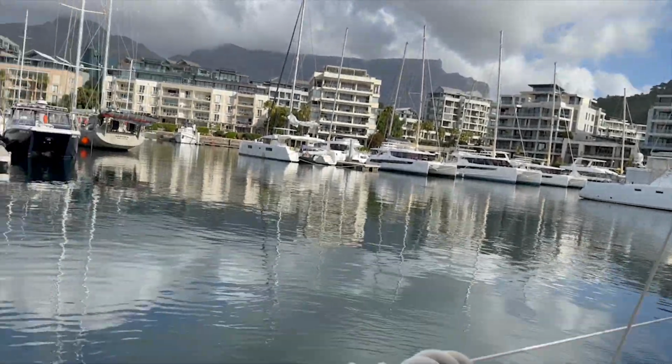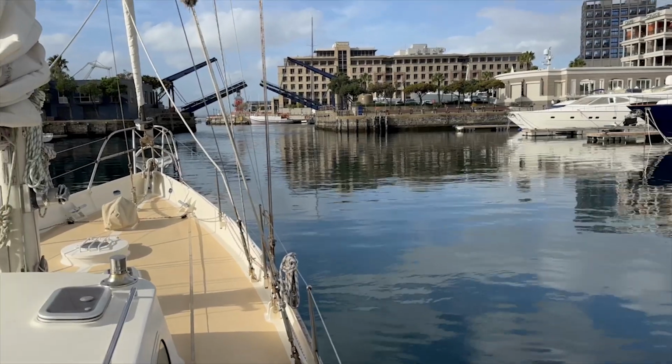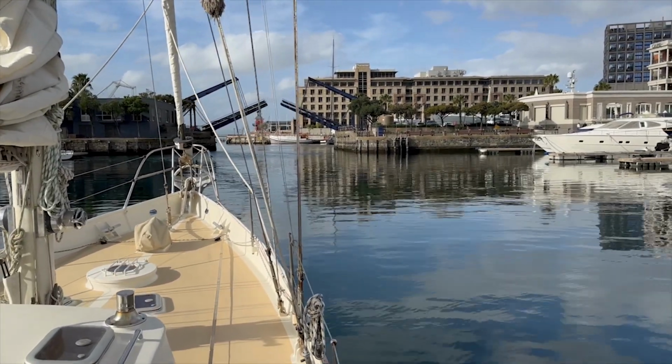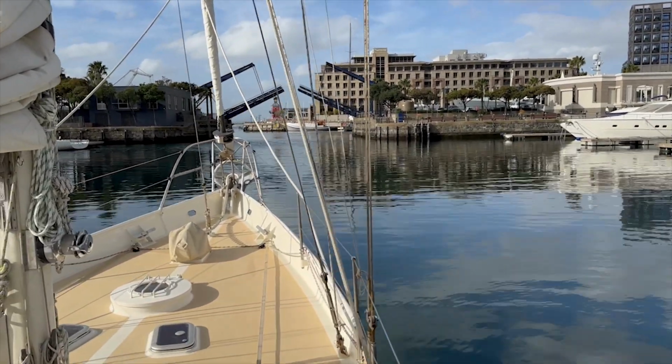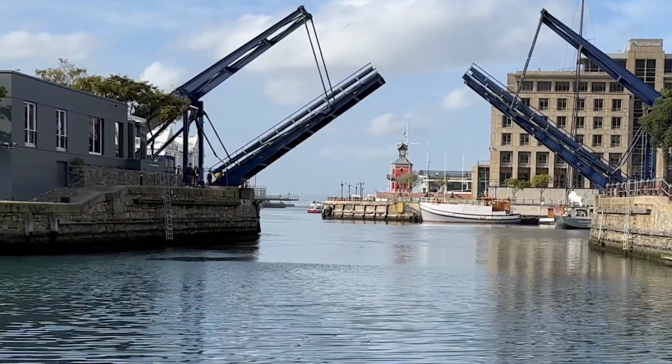Bye bye Cape Town! It was a lovely time, but the wind is good for sailing north, heading to Namibia. But first we have to cross the bridge. And it's opening for us! Bridge number 1. In the distance you see the second bridge opening, it's a swing bridge.